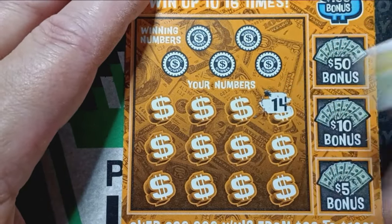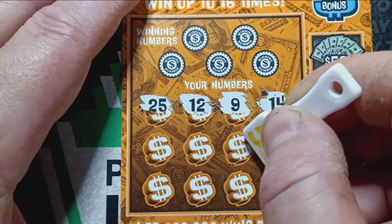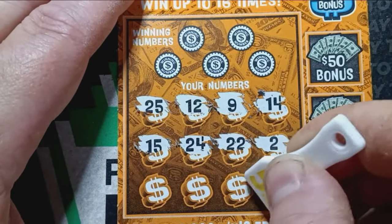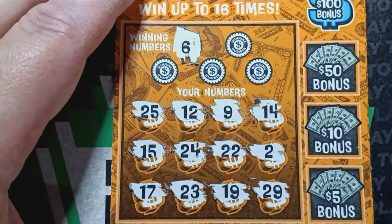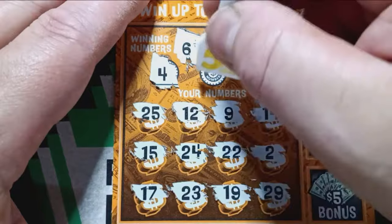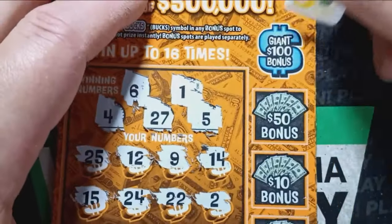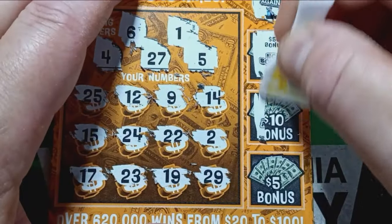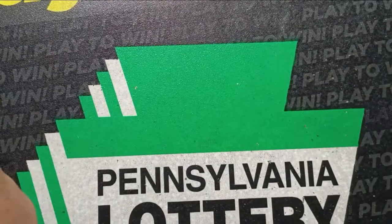Here we go. 14. Number 9. 12. 25. 2, double deuce, 24, 15, 29, 19, 23, 17, number 6, no good, uno, nope, number 4, no, 27, and a number 5. All right, do we see some bucks? Nope. How about 50 bucks? Nope. 10 bucks. And do we see 5 bucks? No 5 bucks. All right. Ticket 57, no good.